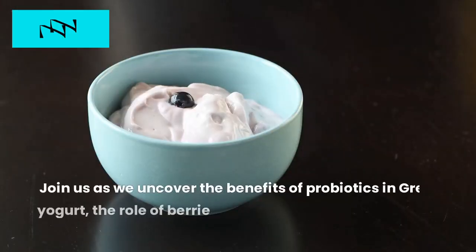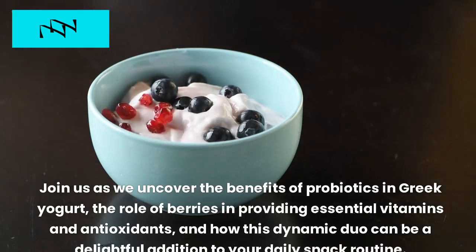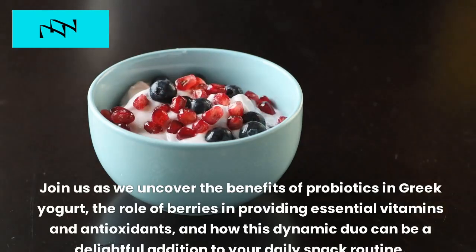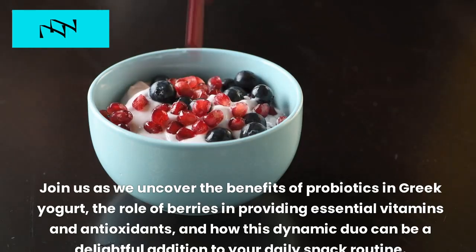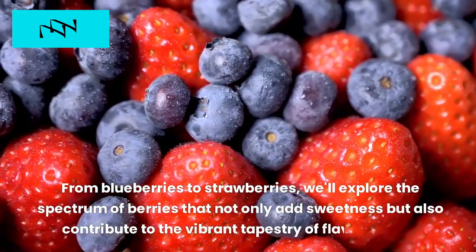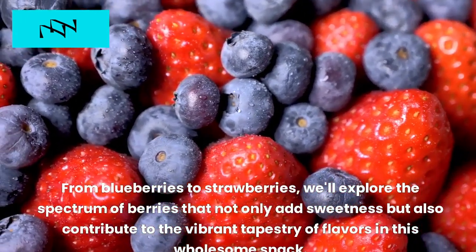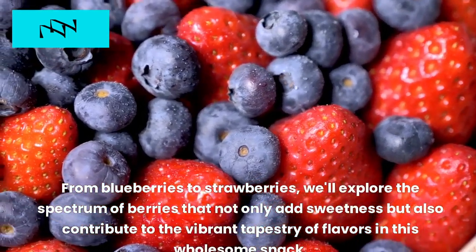Join us as we uncover the benefits of probiotics in Greek yogurt, the role of berries in providing essential vitamins and antioxidants, and how this dynamic duo can be a delightful addition to your daily snack routine. From blueberries to strawberries, we'll explore the spectrum of berries that not only add sweetness but also contribute to the vibrant tapestry of flavors in this wholesome snack.